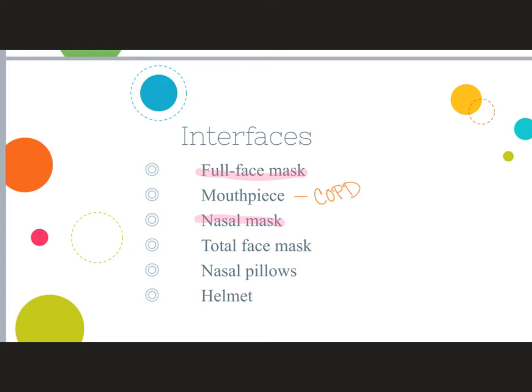You also have a total face mask, nasal pillows, and a helmet. So a total face mask, and we have pictures, so we'll go over all of these. A total face mask, some hospitals do carry. Nasal pillows are typically only used for home CPAPs, and they're more expensive, so the hospital doesn't carry them.